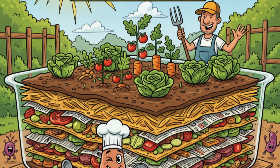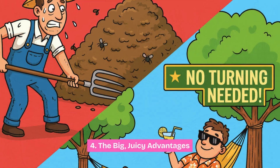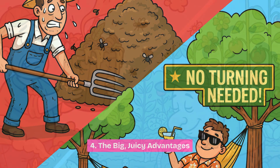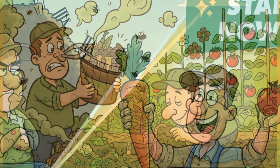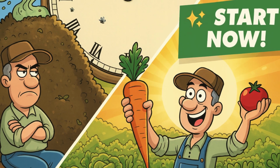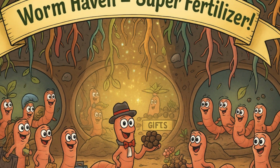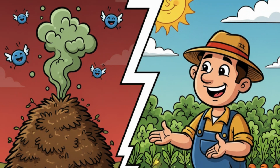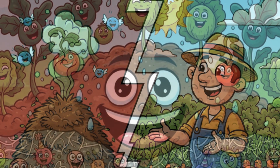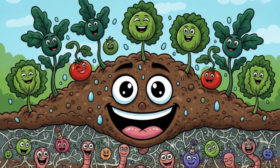And now comes the part that will convince you. The killer advantages. 4. The big, juicy advantages. No turning, no more sweating with the pitchfork, no stink, your garden smells like earth, not like rotting buckets. No waiting, instead of months, you start right away. Worm paradise? Worms move in immediately, and their gifts, worm castings, beat any store-bought fertilizer. Nutrients stay in the soil, no nitrogen flying off into the clouds, everything stays where it belongs. Soil deluxe, loose, moist, alive, a soil that takes care of itself. That's the magic. Less work, more yield, healthier plants.